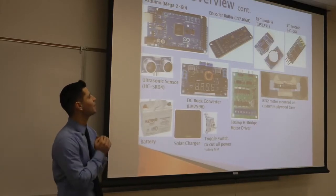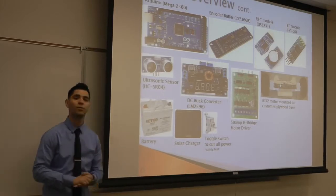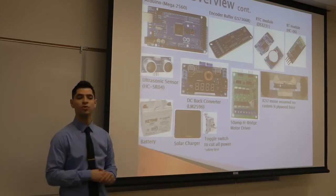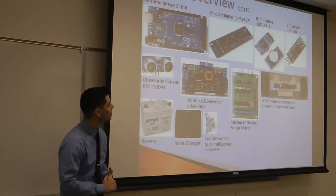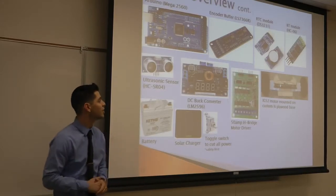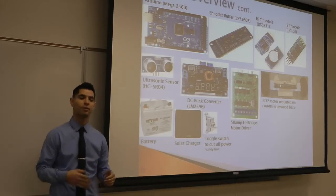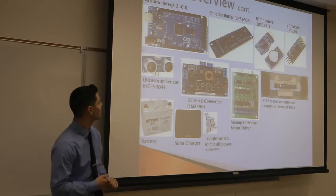And then we have the time module, which is able to store the day and time even when there is no power to it. It has an external battery, and that's used so the trash can knows the day and the time that it's supposed to take itself out. There is a Bluetooth module which is able to connect to the Android app, and that's how you control it, have it memorize the path.